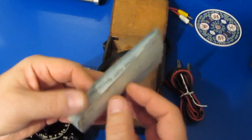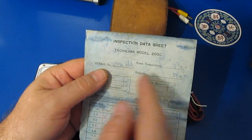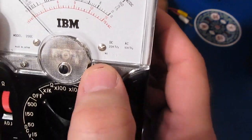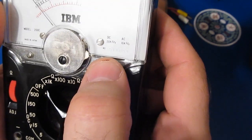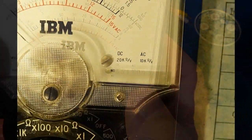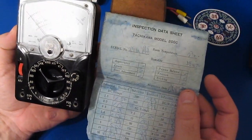You can see serial number 3511093. If this shows up on the camera, just above my thumb, this is marked the same serial number, 3511093. So this is actually the test report for this particular meter.